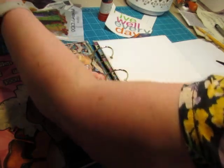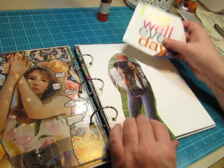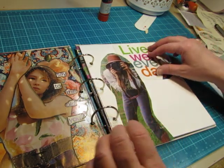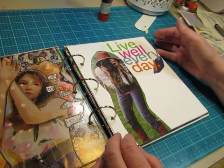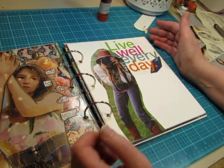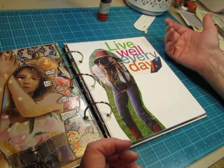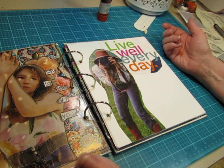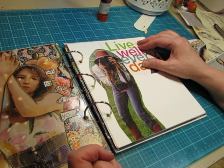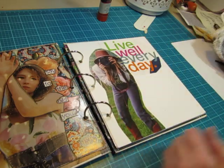So I don't know which image I want to use. I found this one with the lady taking a picture. I used to take pictures all the time, and I don't anymore. Very rarely do I take pictures. But even if I don't take pictures again, that would represent documenting memories. And if I'm living well every day, I would want to document my memories. So I think that would be a good one.